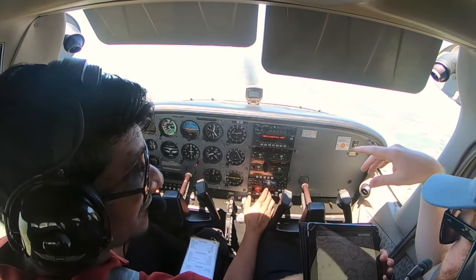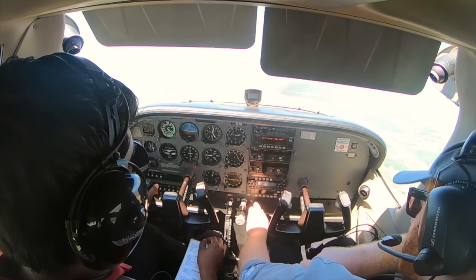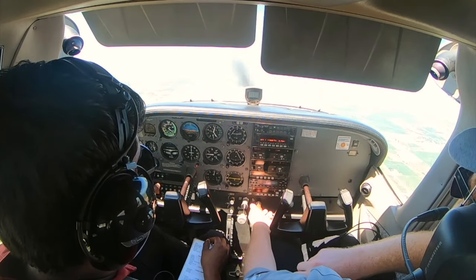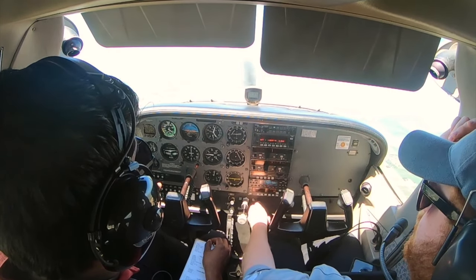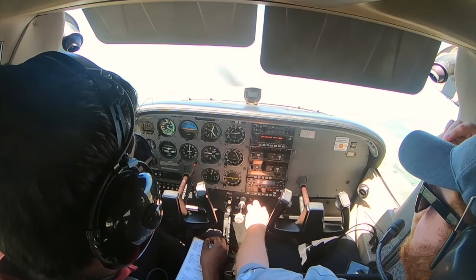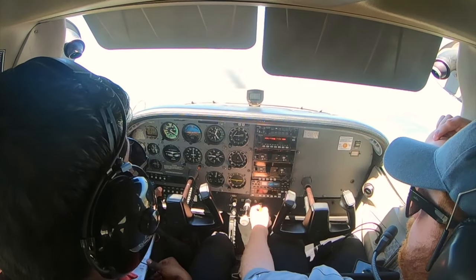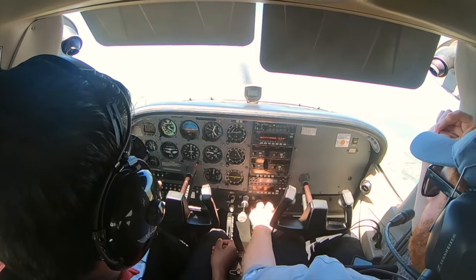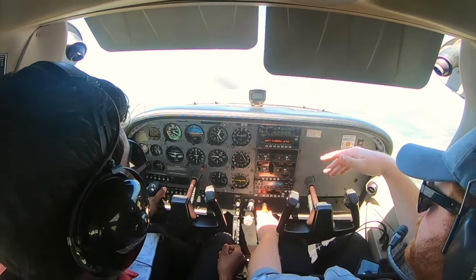Slower. Yep, nice and slow. You're doing it like this, you want to make it nice and slow. That way you can listen to the engine. Watch, or just listen, and keep an eye on the RPM. One, two, you heard how it was going slower? Yeah, starting to slow down, alright?